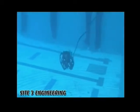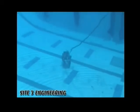This looks like one of the qualifying rounds, so they have to go down, and there should be a ring down there that they have to pick up and bring back to the surface. All the teams had 3 tries at this, and we recorded their quickest time in retrieving the ring. And I believe 11 teams have qualified, so we'll be seeing 11 teams tonight.